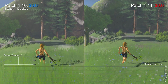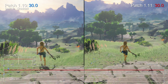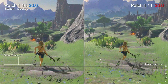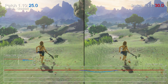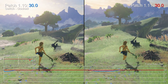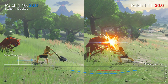A brief point on the technical makeup of the game first. Visually speaking, there's really no change on Switch compared to patch 1.10. You get the same draw distance for objects, grass density, effects quality, and even dynamic resolution works as it did before. Breath of the Wild runs at 900p while docked on Switch, dropping to 90% on each axis at stress points, meaning it renders at 810p only when needed. No change there then, but the real benefit of patch 1.11 is in frame rate.